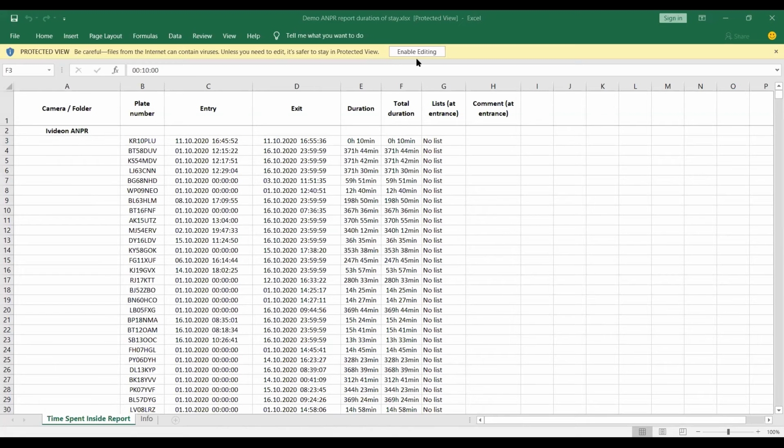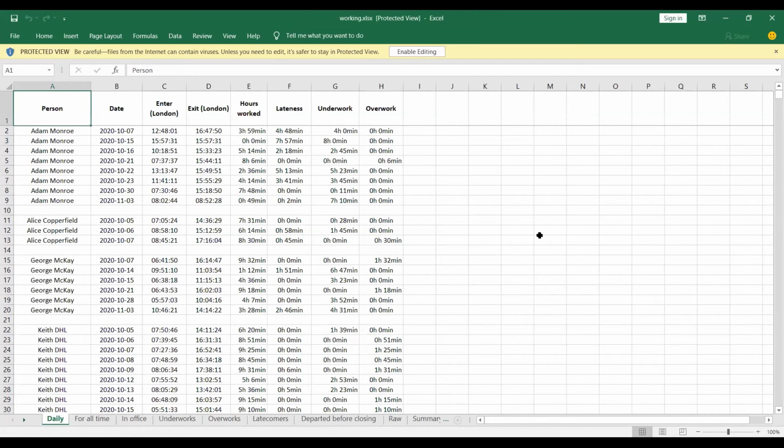Next up is our work time report. So here, as you can see, we have specific people. We have a date when they've come to work. We have their entries and exits at a specific location, so London here. We have hours worked. We have by how many hours they were late. So Adam Monroe here has entered the facility at 12:48. So he was late by about 5 hours and he underworked 4 hours.